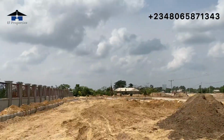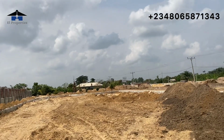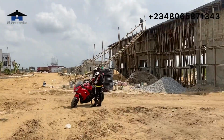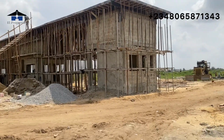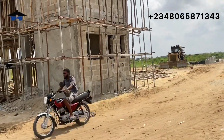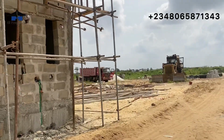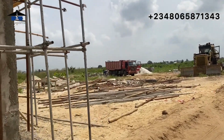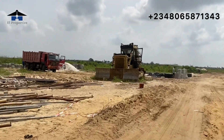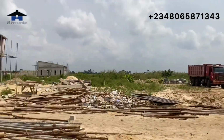Okay, that's it for the exterior. Work is still in progress for this angle. We're yet to plant the trees here and also carpet grass here. So let's see the gatehouse properly from the interior view. So the interior, we'll start working on the interior, the road network and the drainage once we are done with the exterior.